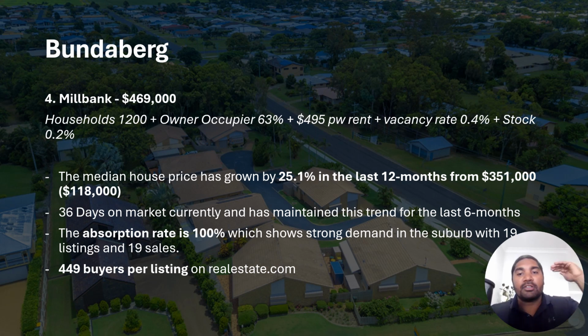Because as those markets continue to rise, I think Millbank will follow closely, or relative to how those markets are doing. But it certainly outperformed both of those two suburbs in the last 12 months, that's for sure.